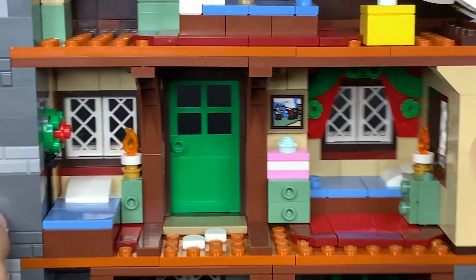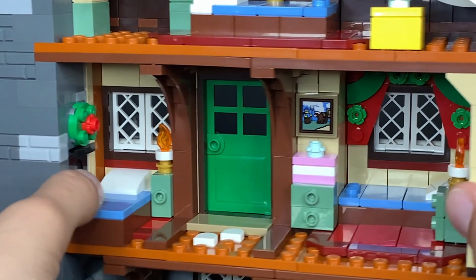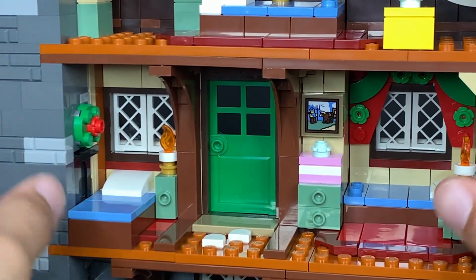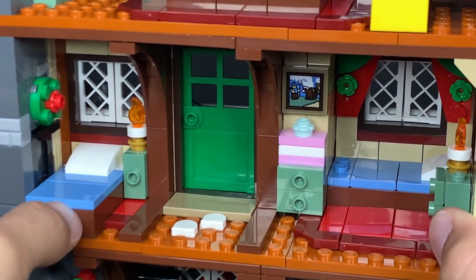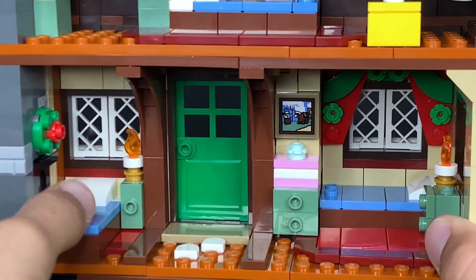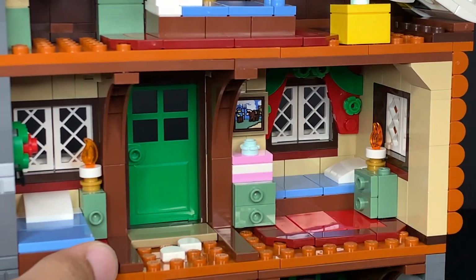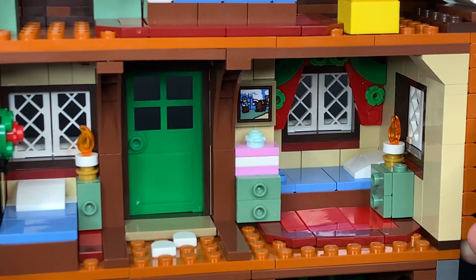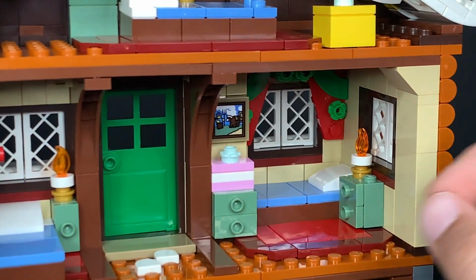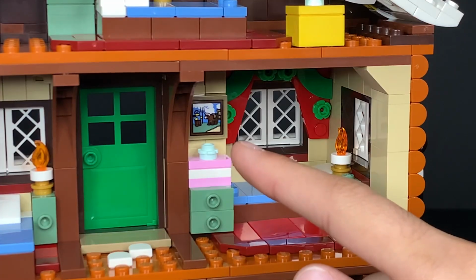Moving on to the second floor right here, we have where the beds are at. We have some Christmas decor on the inside, this little wreath of sorts. The first bed, which is just built on these brown pieces, this light bluish baby blue color, and the pillow in white, and a little drawer cabinet of sorts, and some snow. Very nice to see some snow on the inside because it seems like someone forgot to take their shoes off indoors.